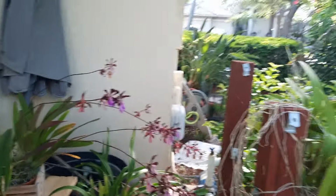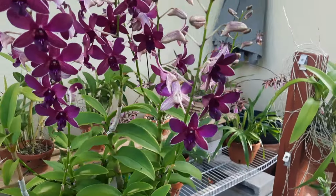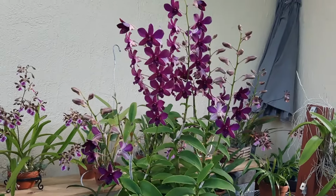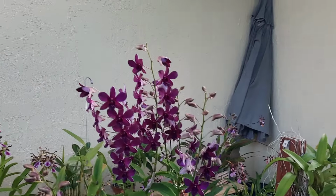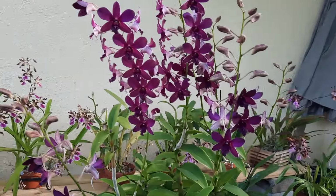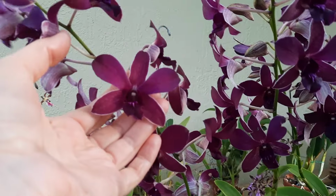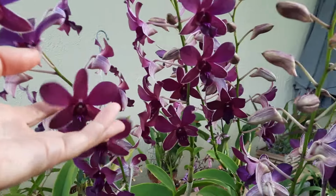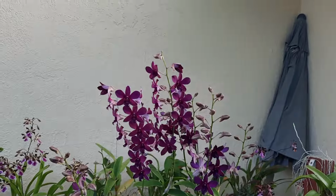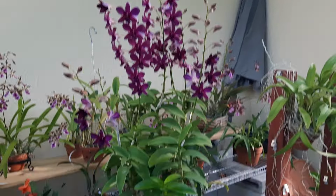I do have a jug for her. Wait, that's the dendrobium. Goodness, it's doing its thing again. Bunch of flower spikes. That's my eggplant or plum color. I call it eggplant because of the color. I don't have a name for it, but it gives me a bunch of flower spikes again, and still opening up. This one blooms forever too.